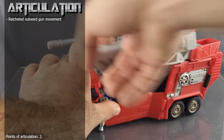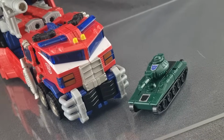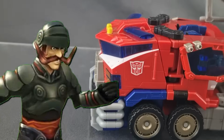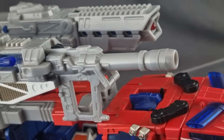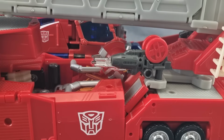Combined with their ratcheted posing in two different directions, and you've got yourself something that honestly feels more like a tank at times. A tank truck. A TAC. Or an artillery vehicle. I really like how the hand cannon incorporates into the gun itself. It makes this thing feel a lot more cohesive, especially after RID Prime half-assed it.